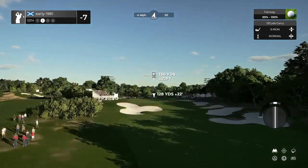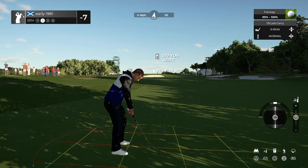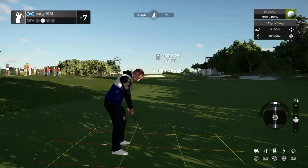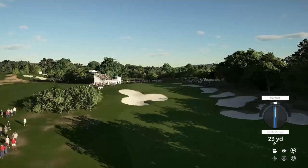But it is going to leave us 130 yards, up 22 feet, 4 mile per hour wind. So once again, 9 iron should just be about perfect. Just going to apply a touch of backspin here. This ball should kick aggressively, and then hopefully we can get it sitting down fairly quickly next to the flagstick.